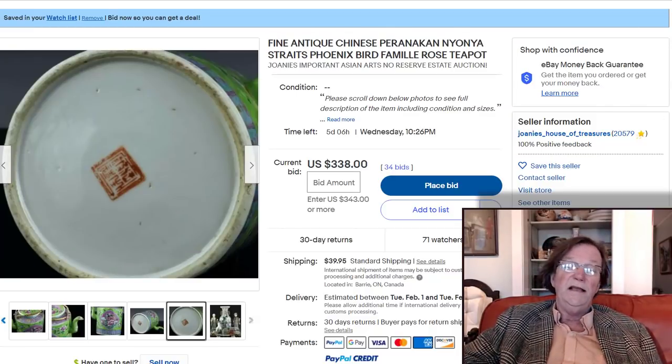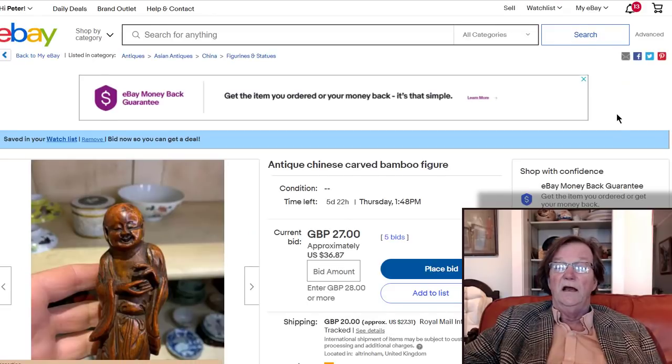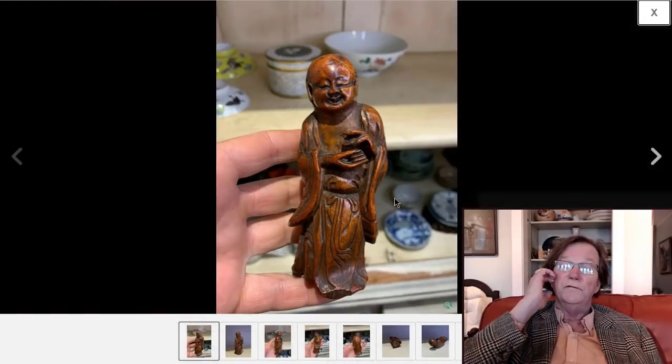It's up to $338. It'll probably triple that by the end, but it's a nice looking teapot if you like those pieces. All right, and then over to this, the little bamboo of the Liohan.